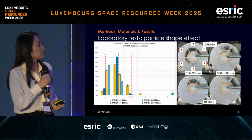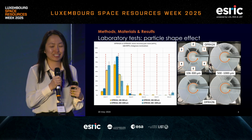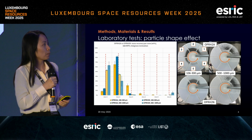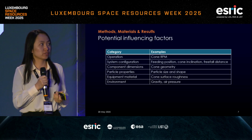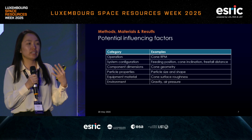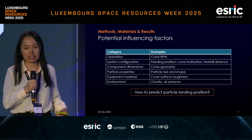the solid columns here. So knowing the system configuration is not enough. It is equally important to know the material we're handling to calibrate our system accordingly. Now, from literature and our experiment results, we summarized this table containing some factors that we think have influence on the separation performance. But if we are given these parameters, how can we predict where a particle would land after interacting with the system?